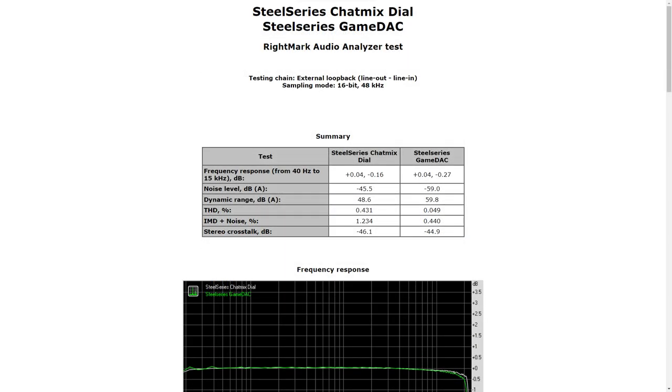When comparing the two side by side, the Game Deck is an improvement on every front. The noise level is a lot better, the dynamic range increases, the total harmonic distortion is better, and the intermodular distortion is also way better. The stereo crosstalk is the only thing that hasn't improved.